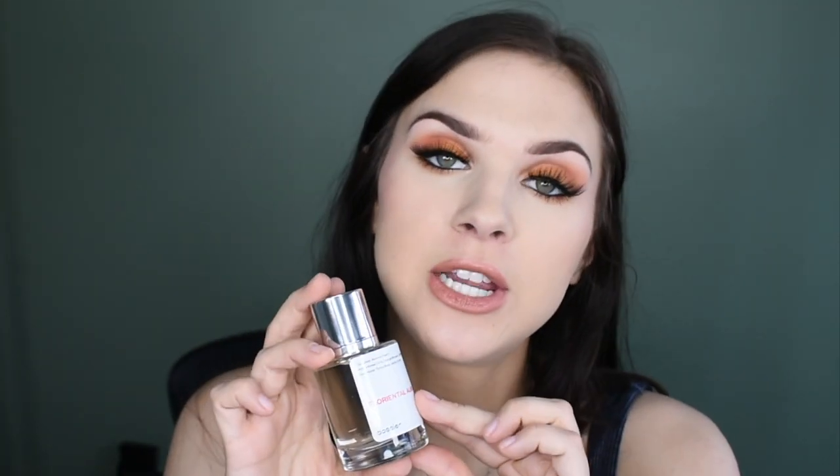This is a recreation of the Carolina Herrera Good Girl perfume, and I can say it smells exactly the same. It's actually crazy. This definitely has a fruity, warm scent to it, and I really enjoy it. This is one of their popular fragrances, and I definitely recommend checking this out. They're continually adding new scents, which is really exciting.